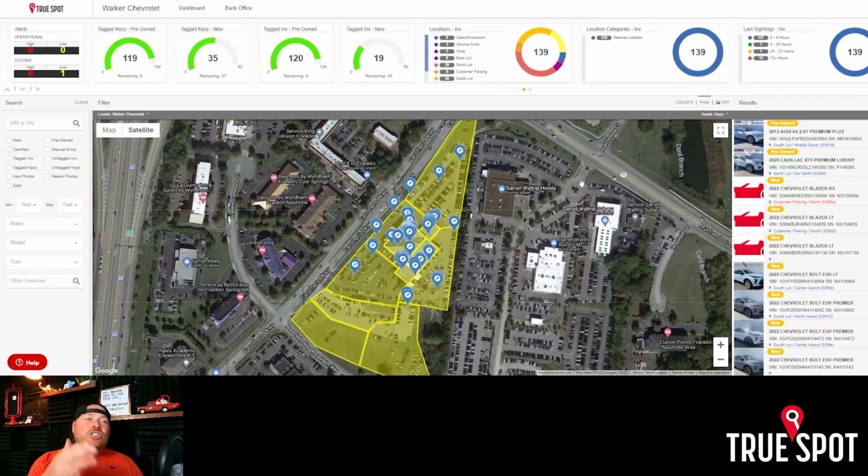I have now managed to look at every single asset I have as far as keys at my dealership in seconds. I can make sure that we're not losing keys. It's that easy, guys. So let's hop over to the hardware and I'll show you what that looks like real quick.